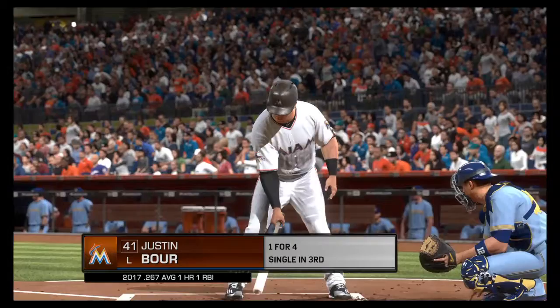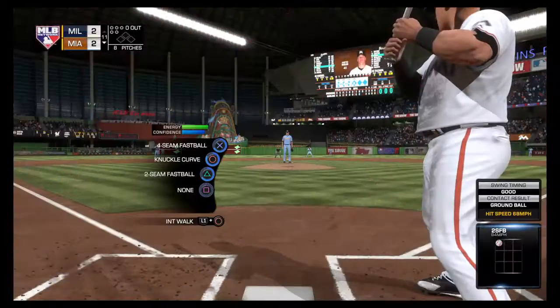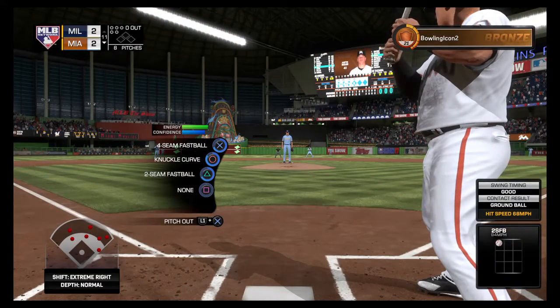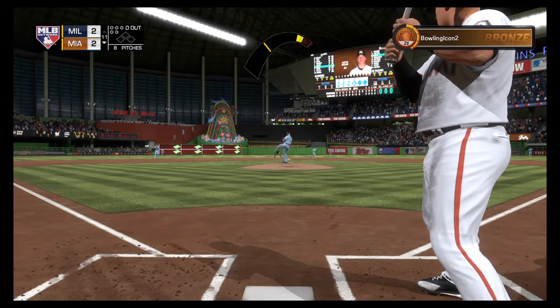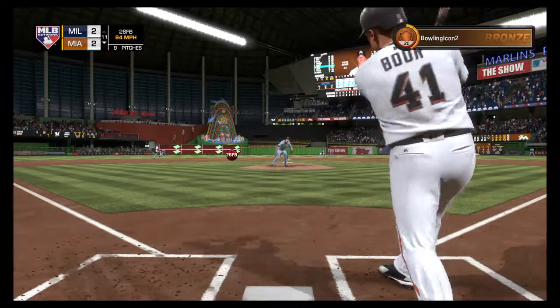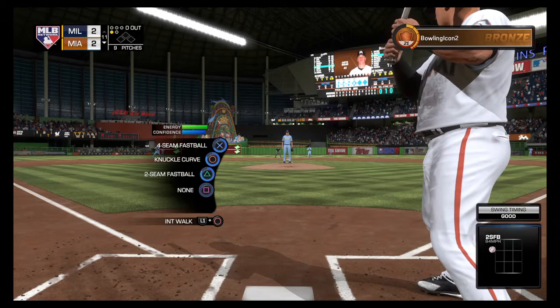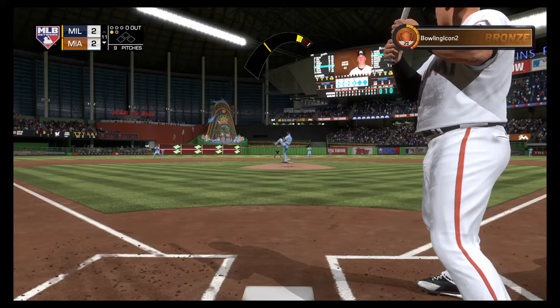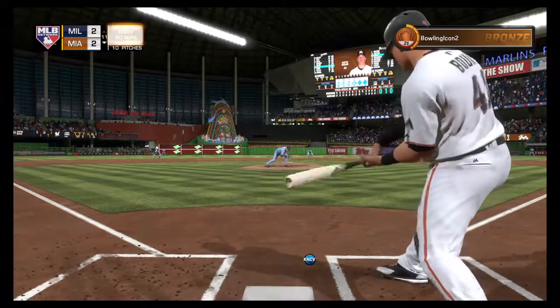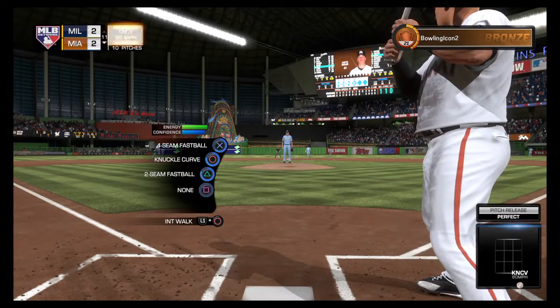Striding in once again, Justin Bohr. He'll step in trying to do something about this 2-2 tie. Justin Bohr. And that swung on and missed for strike 1. Well, he got him to chase a fastball right there off the plate. He's such a good hitter. You don't see him chasing out of the zone very often. That just tells me the pitcher's got pretty good stuff.